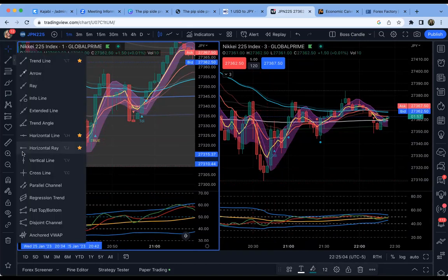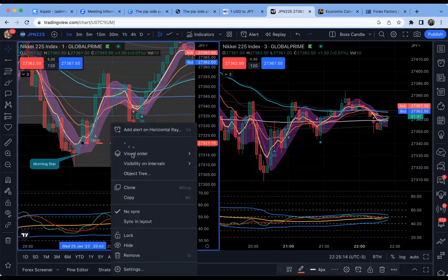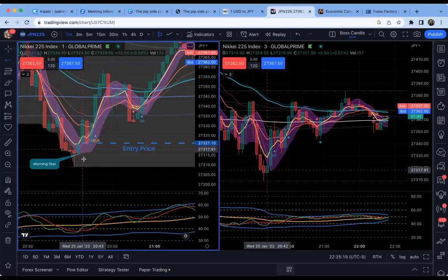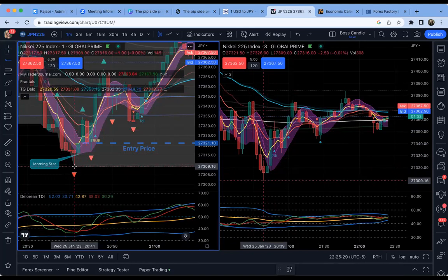So if we would have been entering here at the close of this candle, which closed at 26,321, we're going to measure back from our entry price back to where our stop loss would be. And where's our stop loss going to be? If this was our entry candle, we're going to be looking for our fractal low. So we're going to turn on our fractal indicator. Here's our lowest low of our fractal. We're going to go spread times 2 below this.